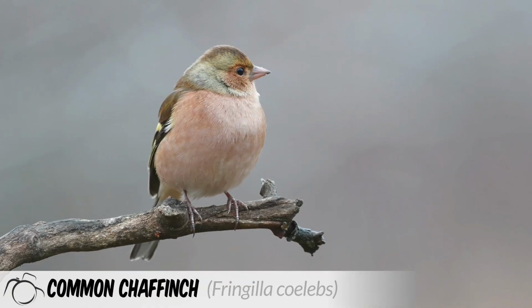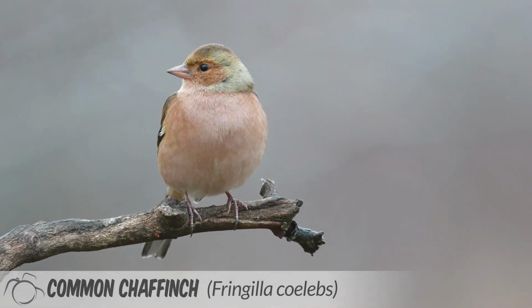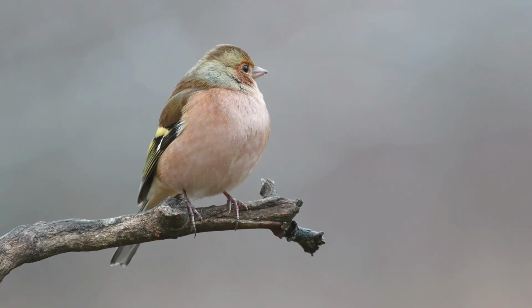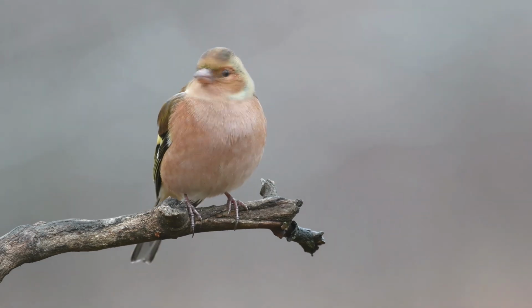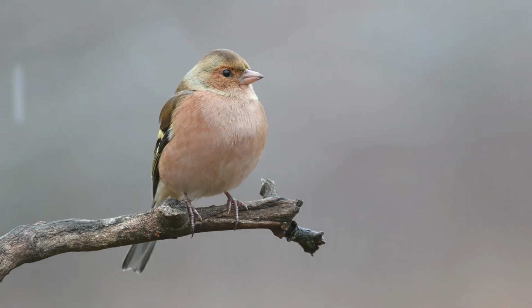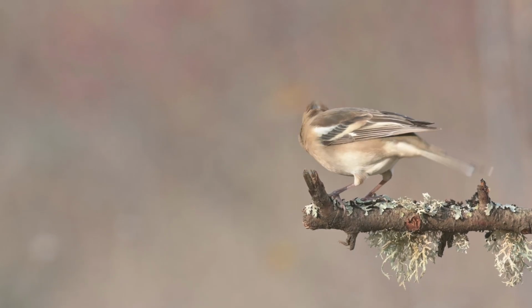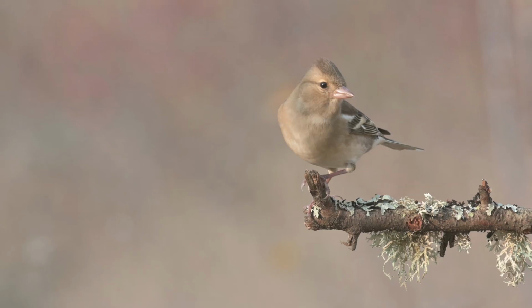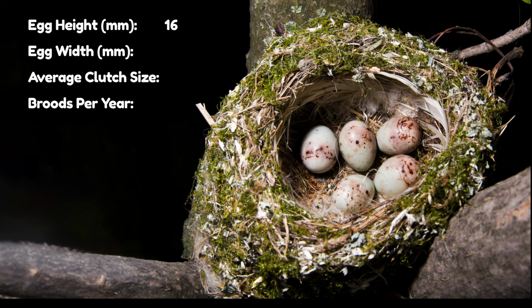Chaffinches, Fringilla coelebs, can be found in the UK throughout the year. The male chaffinch has an attractive plumage featuring pink, chestnut, and blue-grey colours, along with bright white wing bars. The female, while less colourful, is equally appealing. These birds are frequently observed at garden bird feeders. Chaffinch eggs are usually pale blue or greenish blue, featuring reddish-brown spots, blotches, or streaks. They have a smooth, slightly glossy surface and range in colour from pale blue to light red.